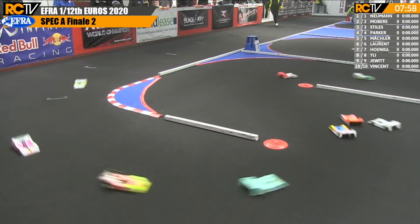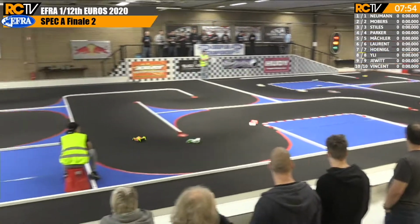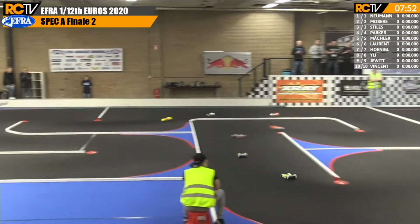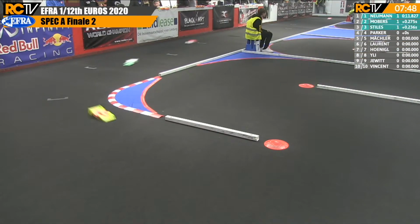Jorn Neumann gets away from Marcus Mobers and Mark Stiles cleanly in 3rd position. Neumann leading from Mobers and Stiles. Neumann wants to get away from Mobers. Mobers wants to find his way past. Front 3 have already made a bit of a break for it.